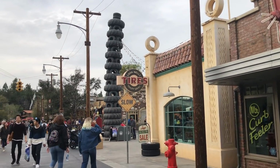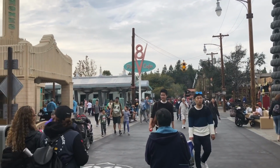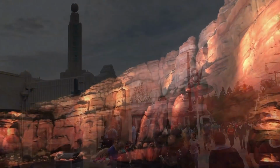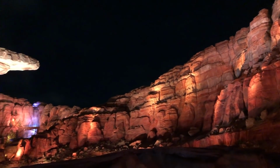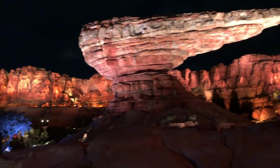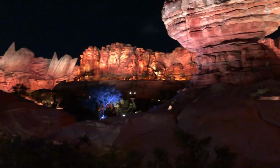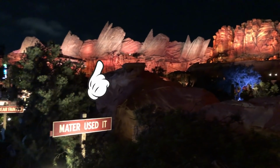So Radiator Springs Racers takes up about 6 of the 12 acres that makes up Cars Land at Disney California Adventure. Now the Cadillac Range, which is that beautiful mountain range behind the ride, was inspired by the Cadillac Ranch. It was a row of old Cadillacs buried hood first in the ground in Texas, and each peak is inspired by a classic Cadillac tail fin.